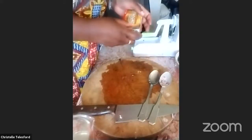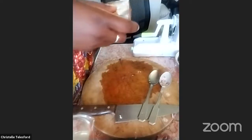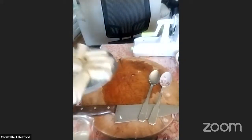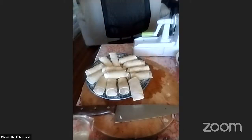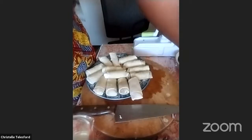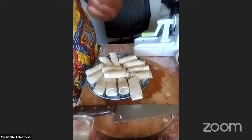So you guys, depending on the pot that you use to deep fry, you want to add enough oil so that it can slightly cover your egg rolls. Let's get our oil heated up. The way you know your oil is ready is if you take a wooden skewer, or take an edge of your dough and drop it in, and if it rises immediately to the top, that means it's ready.